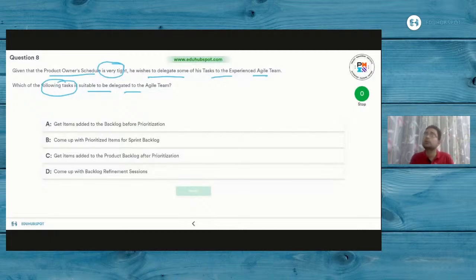Remember, the team is not going to prioritize the product backlog on my behalf. The team doesn't own the product backlog. Very, very important. So let's see what the options are. Get items added to the backlog before prioritization. Makes awesome sense. You don't have time right now as a product owner. Very good. You go ahead and ask the team members to add items to the backlog even before you kickstart with the prioritization. Makes sense.